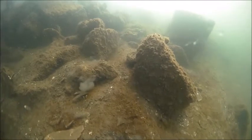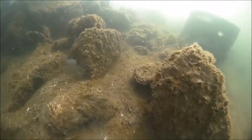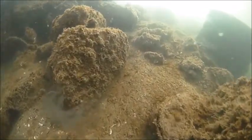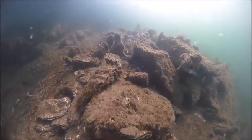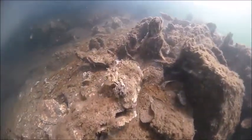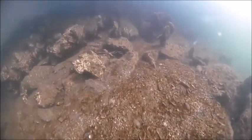Now as we go down to deeper areas, you'll notice that there is a thin layer of sediment that has become attached and settling on the top of the rocks. Bottom topography now, you can see much more sediment, thus less substrate for benthic animals to attach. It's fortunate the Pacific oyster is very tolerant to both temperature and salinity changes.